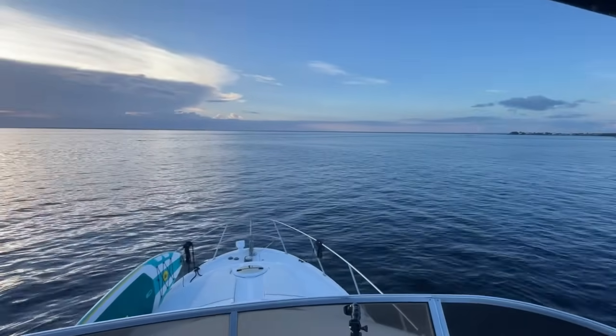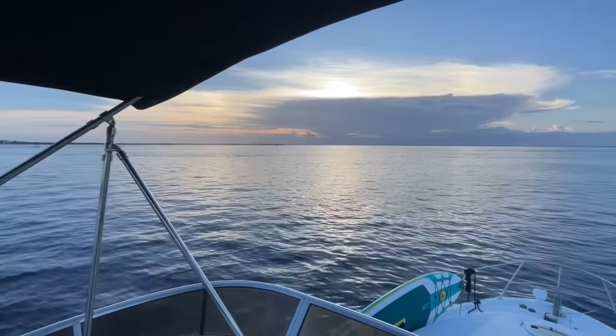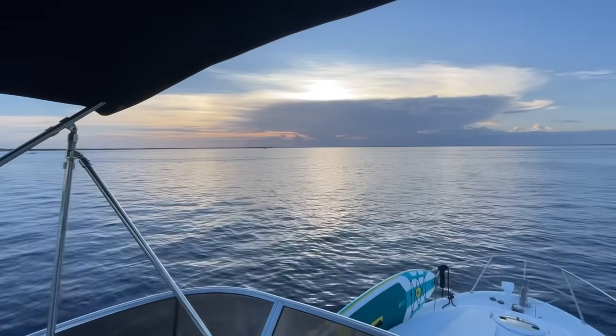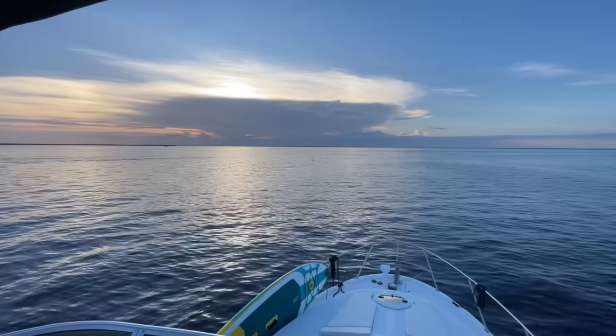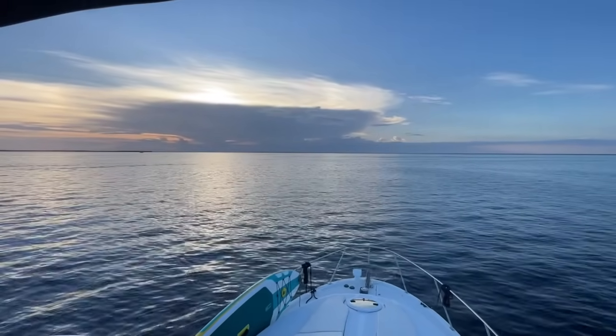We were getting waked pretty bad by boats that just come zipping by, but it calms down as the day goes on. And tomorrow we head further south. We're going to Sunset Cove, I believe it is. And we're gonna get a brunch at Snook's Bayside Restaurant. So don't miss it. We'll see you tomorrow.